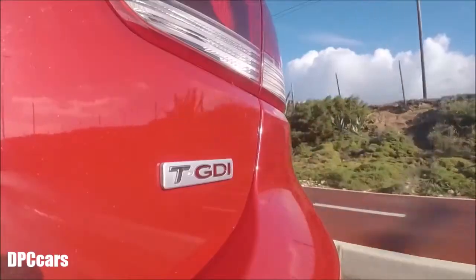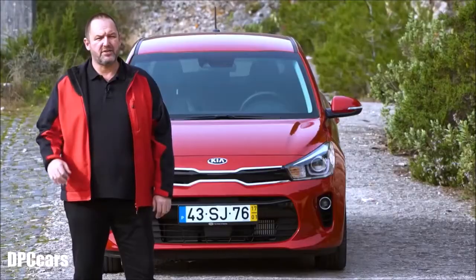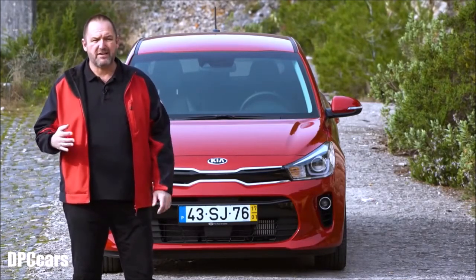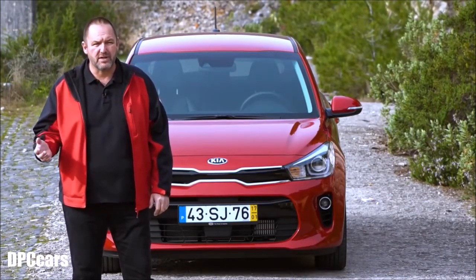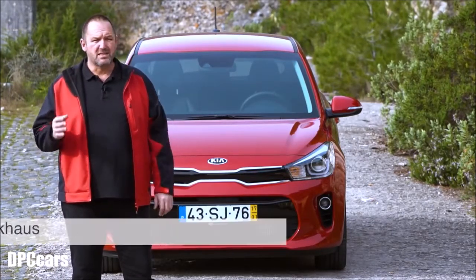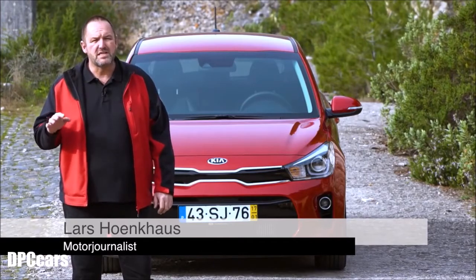The new Rio not only offers more space than its predecessor, I think it looks a lot more stylish and a lot more grown up as well. On top of this, they have this new 3-cylinder turbocharged petrol engine that really does a great job in the car. The base model starts a little bit above 11,500 euros here in Germany.